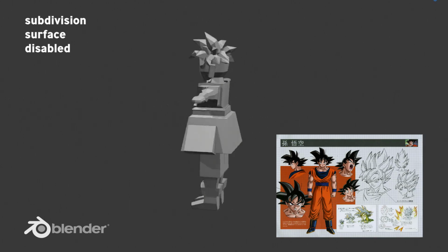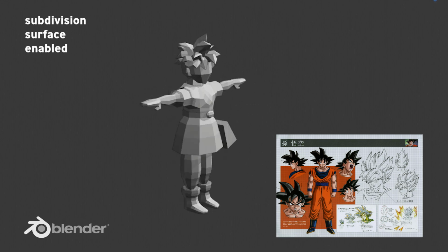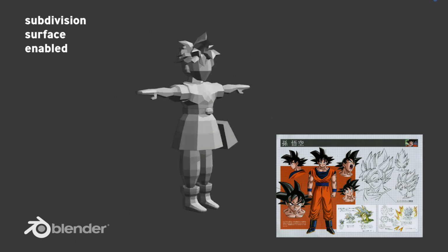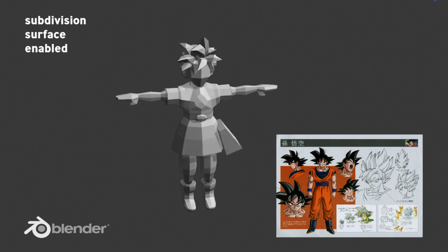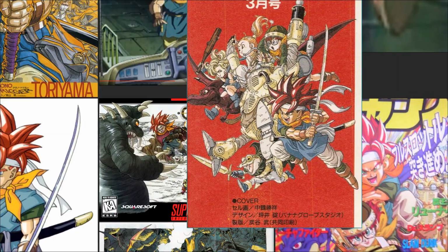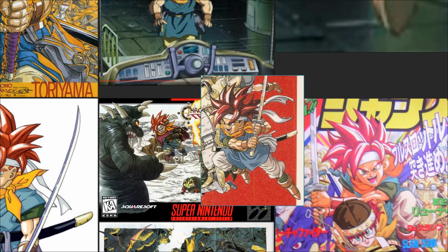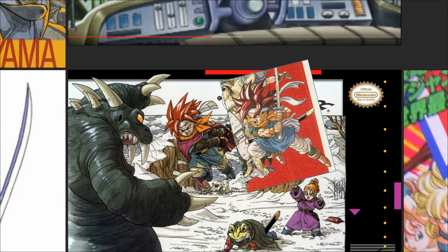For the blockout, we referenced some orthographic turnaround sheets of Goku since his proportions are kind of similar. But Crono does have a little bit less muscle mass and a slightly smaller frame than Goku, which we had to take into account. I'm noticing that our final render has a very similar pose to some of that official artwork. We went through a lot of different iterations, different kinds of poses.